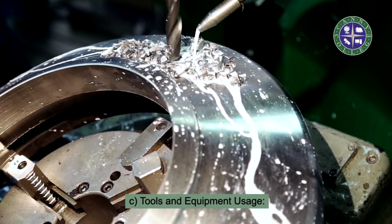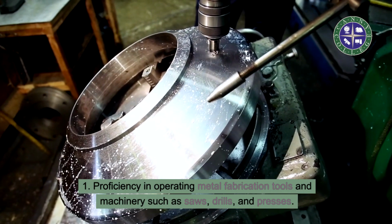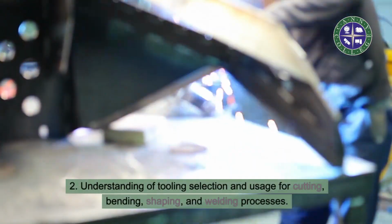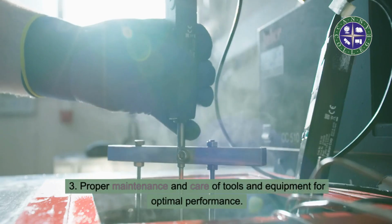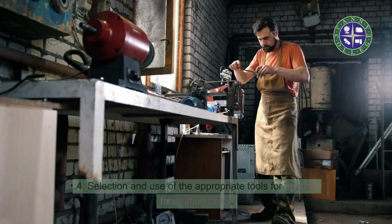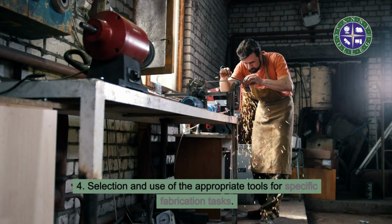C. Tools and equipment usage. 1. Proficiency in operating metal fabrication tools and machinery such as saws, drills, and presses. 2. Understanding of tooling selection and usage for cutting, bending, shaping, and welding processes. 3. Proper maintenance and care of tools and equipment for optimal performance. 4. Selection and use of the appropriate tools for specific fabrication tasks.